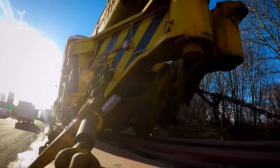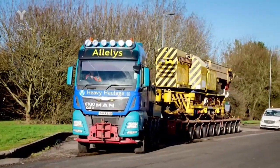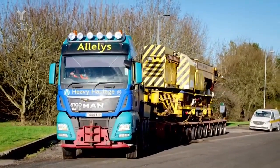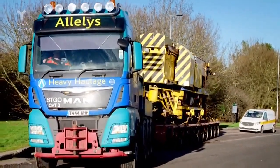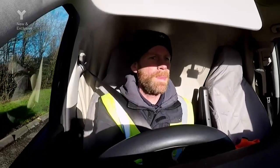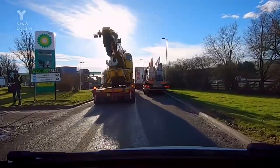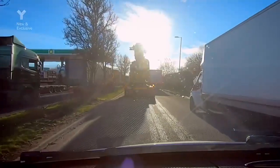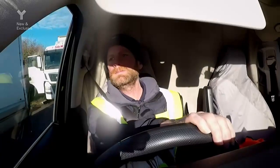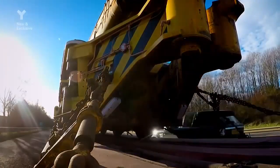Eric and escort driver Chris set off for the final 109 miles to Southampton Docks. Right, the back corner. Yeah, there's loads of parked lorries here. The ones that are too lazy to go in the lorry park. The problem with these services, you come out straight into a hill.